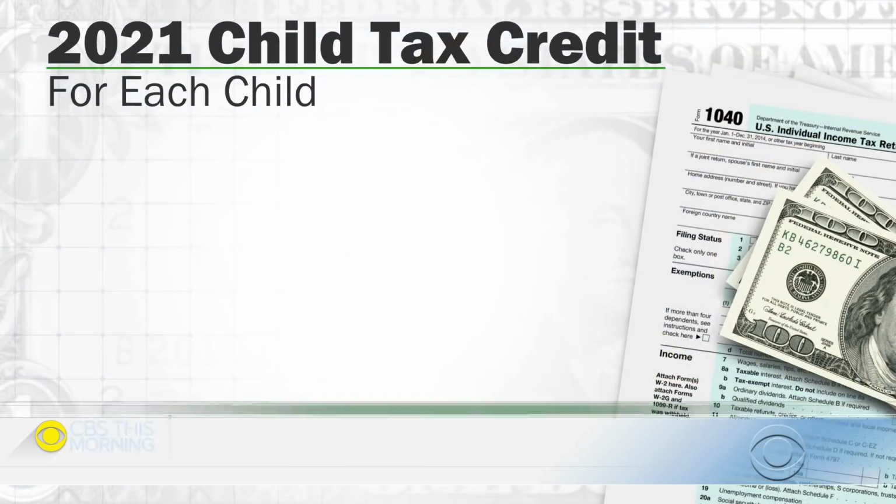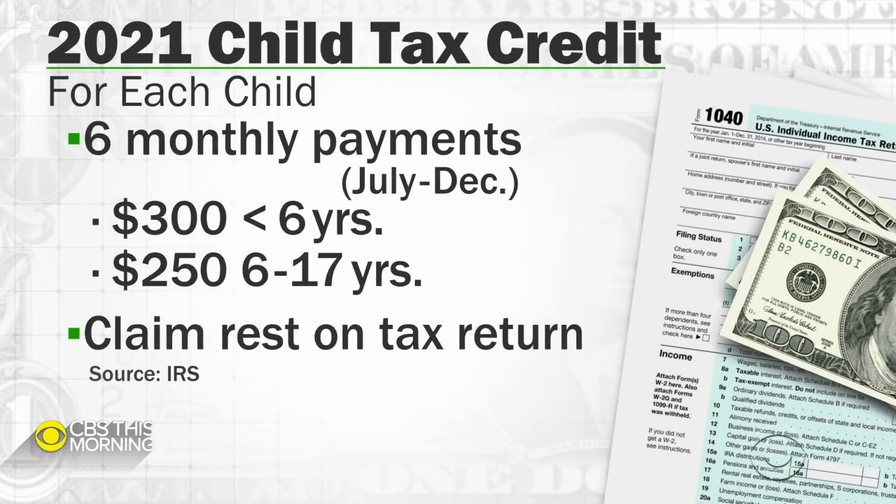Besides the dollar amount, what's the biggest difference in terms of this year's child tax credit? This enhanced credit is divided into two payments in half, and families that are entitled to it will be starting to get 6 monthly checks. OK, so starts July 15th. You'll get half of that credit from July through December. And then the other half of the credit you will claim when you file taxes next year. So this is quite different because in the old tax credit, you just filed your tax return. So again, half and half starts up July 15th.